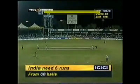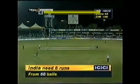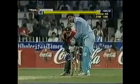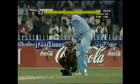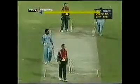So 40 overs have been bowled now, and they need 6 runs, and so 60 balls remaining to do it in. Jadeja's on strike. Just lost his way a little bit there, so he wants to check his guard. He's done that. Well, that's nicely played too. He's got that one away down towards square leg, so just another single. They'll wander through.